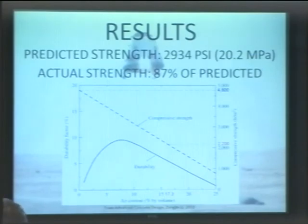To account for that, what you see here is an example of some testing of compressive strength as a function of void volume. The line that's relevant here is the compressive strength line. At 17.3% void volume, for Portland cement concrete at 4,800 psi with 0 void volume, we would expect 2,200 psi at 17.3% air content. So 1,934 psi. Our actual trial strength is 87% of that, pretty close. And since this is a rough estimate, that's about what we would expect.